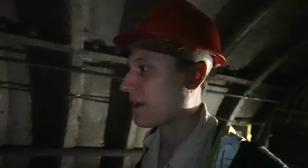So now let's jump back into exploring London's abandoned underground to find out what happened to this railway. I'm heading into the darkest part of the tunnel. This camera's not going to do it that much justice because it's really good in the dark, but maybe if I just change this. This is what it looks like to me.